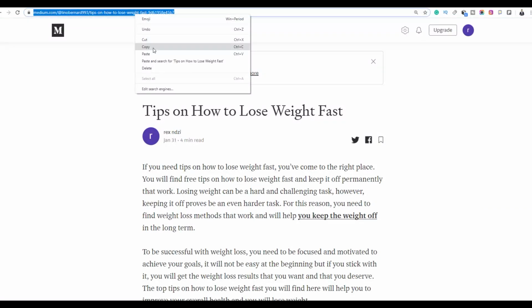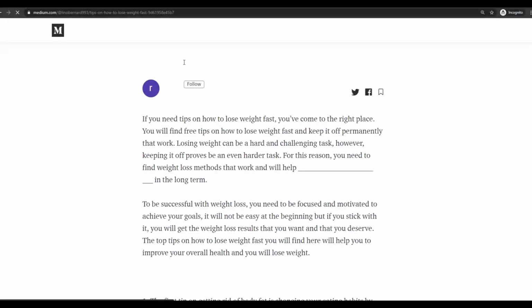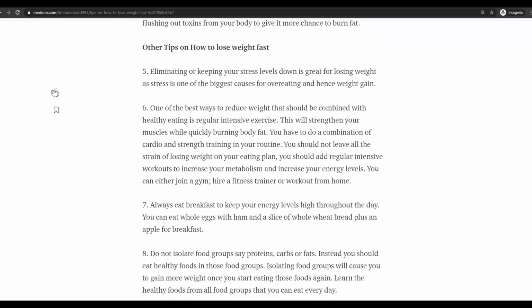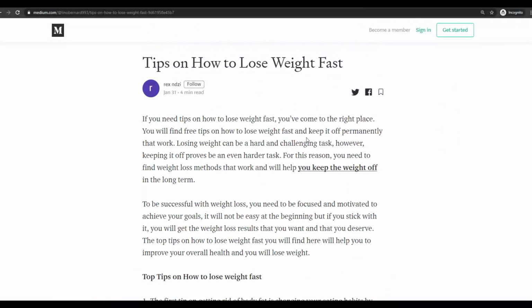If you go to a new tab and click on this link, you're going to be able to go back to our article. So let's paste the link right here. It's going to take people back to this particular article, guys. You can also share this article on Facebook and anywhere, and people can go to your affiliate offer using this website without you needing a landing page.